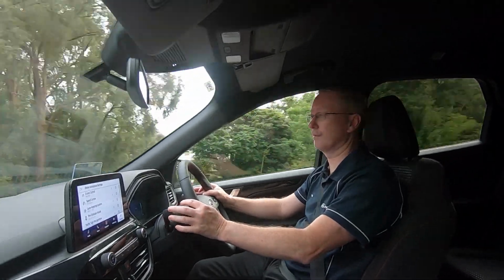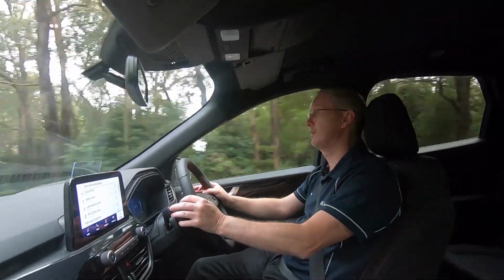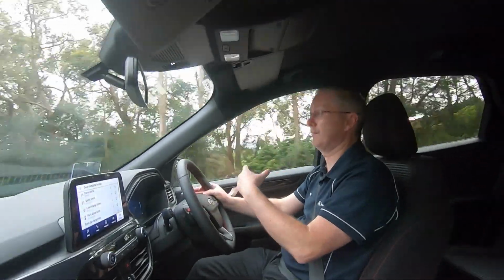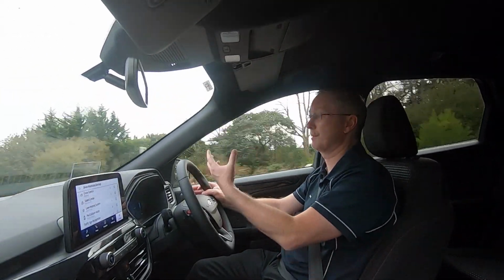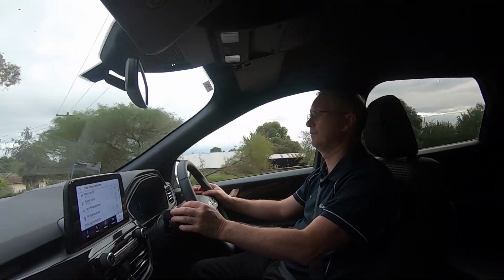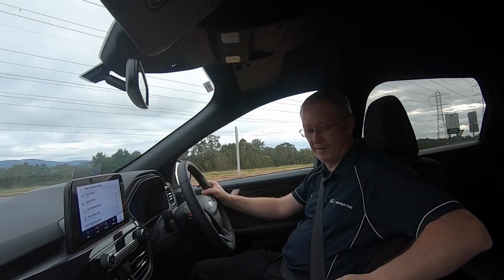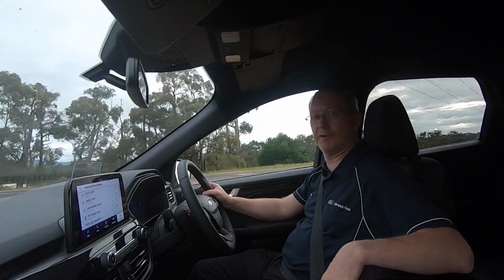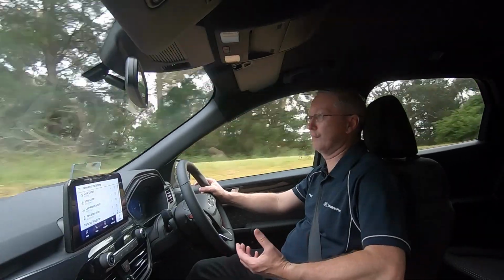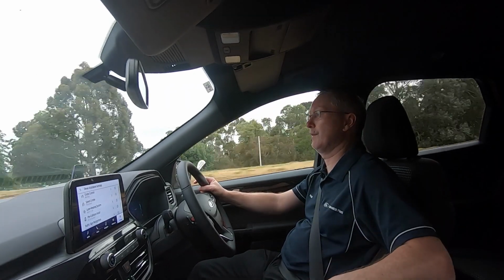Because this car's got the optional ST Line pack, I've got the nice head-up display in front of me, and it makes it quite easy to read things like the speed you're travelling at. If you've got the traffic sign recognition switched on, you can see the speed limit of the road you're travelling on, and other information as well. It just makes it easy to see, you don't have to take your eyes off the road quite so often. I like the fact that the centre armrest can slide forwards as well, because in some cars it's fixed and it doesn't necessarily suit where your arm naturally falls. But the fact that it's adjustable is quite nice.